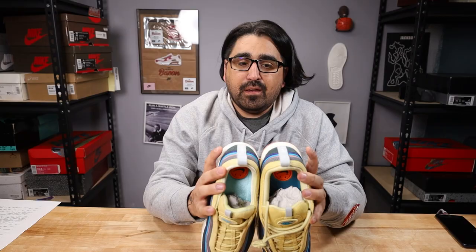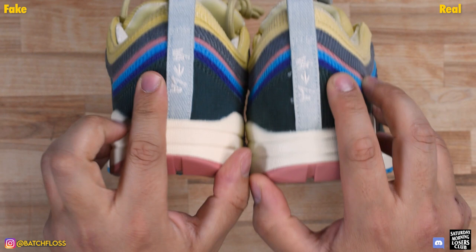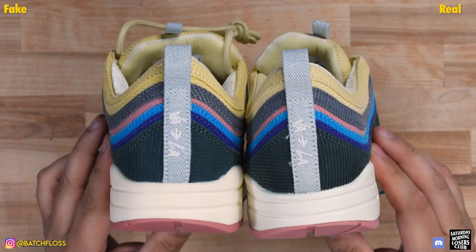And here's something simple, but I have not seen this messed up with fakes. The medial side of the shoe, if you look at the back, the corduroy is going in a vertical pattern just on the medial side. And on the lateral side here, it's horizontal.